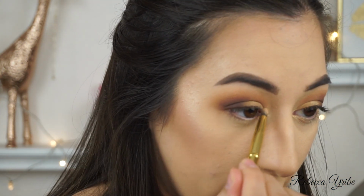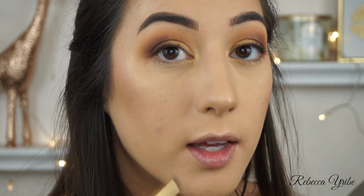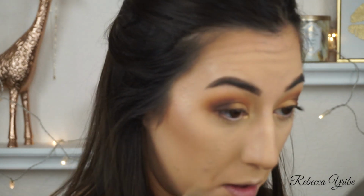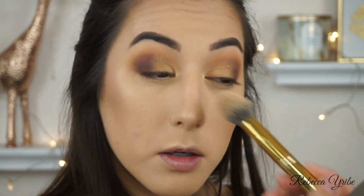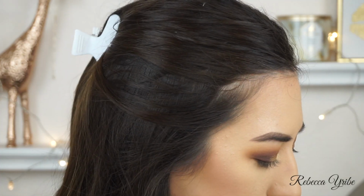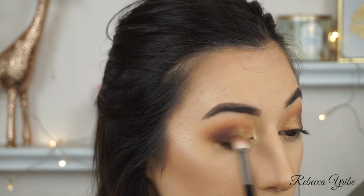The Fairy shade, the lighter golden shade, is really pretty on the inner corners. I'm gonna go in with my Y11 and sweep away the fallout. Okay, so that dusts away really easily. Nothing to worry about there. Now I'm gonna go in with the M433. I'm gonna go in with Rustic to blend these two together in the center here.